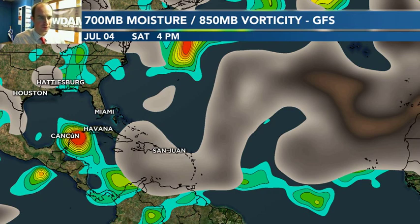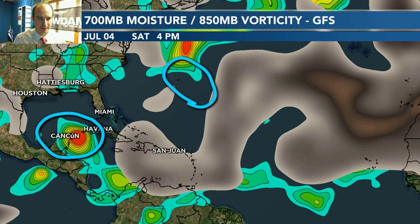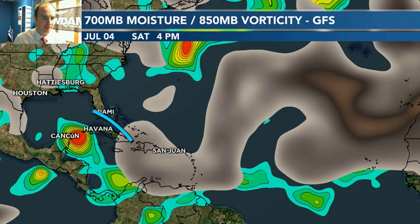And this is as we head through the 4th of July. The American model showing something trying to get better developed near the Yucatan Peninsula, where the little thing that was out here kind of falls apart. The European model doesn't see any of this because it has the whole area pegged over with dry air.